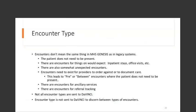The second really important concept I wanted to teach you about, and I don't think you can teach much about using this data without talking about it, is encounters and what they mean. The patient doesn't have to be present at an encounter in MHS GENESIS. There are encounters for things that, at least at DoD, they don't normally expect. At DoD, there would be an admission record, but we would not call that an encounter. In Cerner Millennium, they do. Inpatient stays and office visits, you can expect those. But what's unexpected is that, the way they built this software, encounters have to exist for providers to order against. They can't write an order if they can't open an encounter.